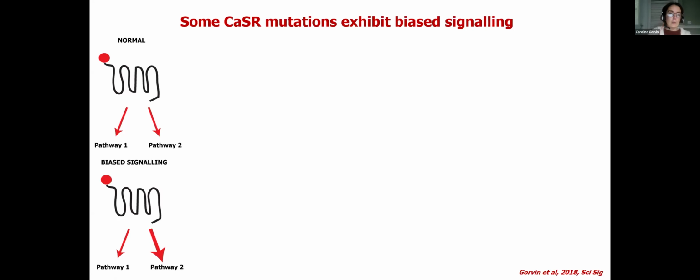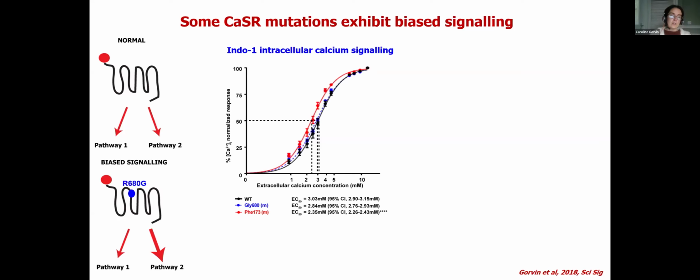So I'm going to talk about one form of bias signaling that we identified in a patient with an arginine 680 glycine variant. So this was a patient that presented in Denmark, and we worked with collaborators to try and work out how this mutation was causing ADH in this patient. So the arginine 680 residue is located at the top of transmembrane 3, which we know is important in linking across the GPCR to allow G proteins and beta arrestin to bind to receptors.